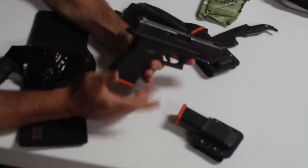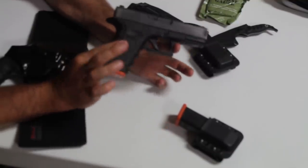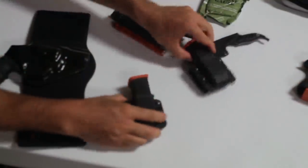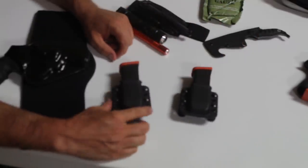So light trigger, actually, pardon me, we don't need to lighten the trigger. We just have to shoot it and learn how to shoot the stock triggers that we have. Very simple. I run 2 spare mags, as you can see right here.